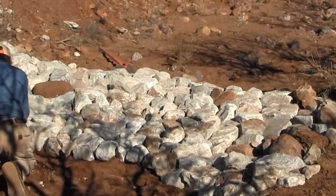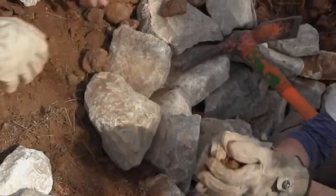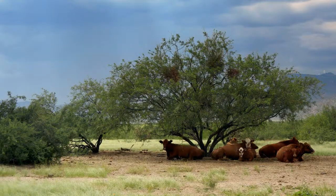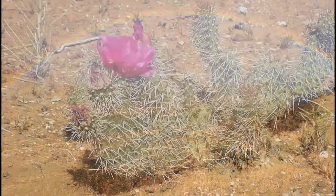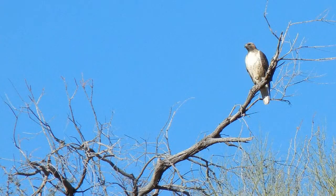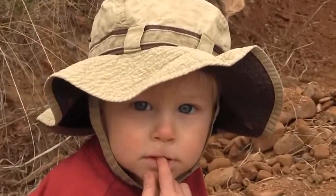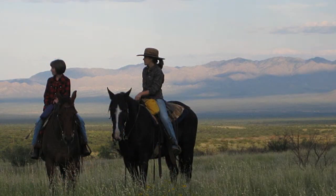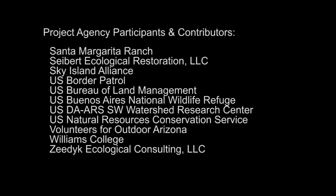The results of the Elkhorn Las Delicias Demonstration Project will assist us to more efficiently harness the natural erosion process and control water flow to better serve the needs of agriculture and to more effectively provide sustainable, healthy wildlife habitat for the creatures with which we share the Altar Valley. Our ultimate goal is that future generations will continue to enjoy a sustainable, vibrant rural lifestyle enveloped within a healthy natural environment. Our thanks to all the agencies, organizations, and individuals who helped make this project possible.